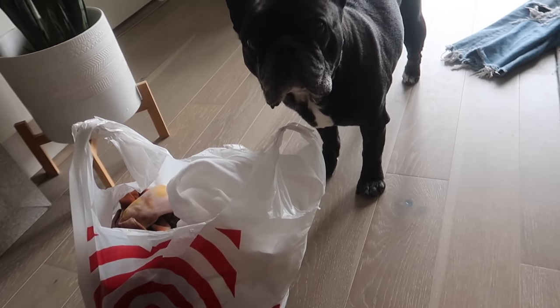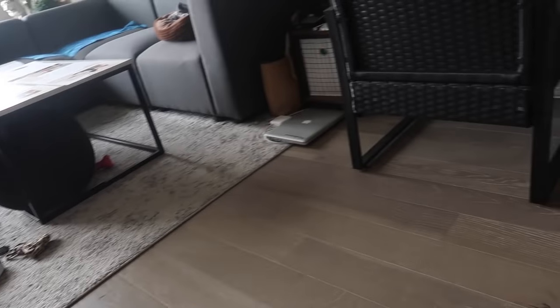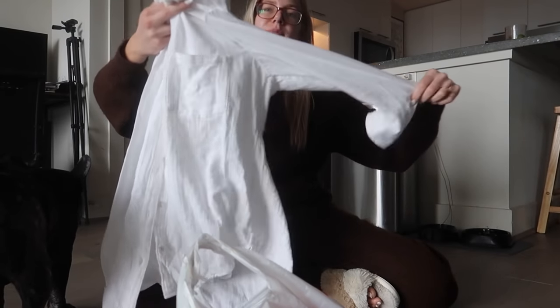Thank you so much. Okay, first off, I got this adorable white top. Maybe I'll, here, let me put you down. Okay, hi. So, I got this adorable just white linen top. I love tops like this.